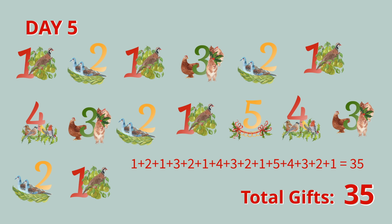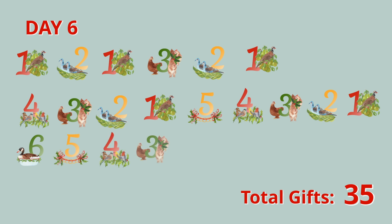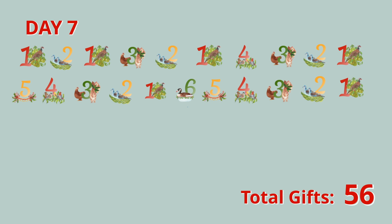It's speeding up. On the sixth day of Christmas, my true love gave to me 6 geese a-layin', that's a lot of eggs, 5 golden rings, 4 calling birds, 3 French hens, 2 turtle doves, and a partridge in a pear tree. Total presents? 1 + 2 + 1 + 3 + 2 + 1 + 4 + 3 + 2 + 1 + 5 + 4 + 3 + 2 + 1 + 6 + 5 + 4 + 3 + 2 + 1 = 56.